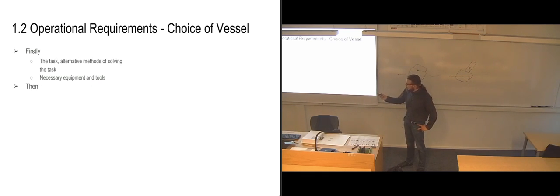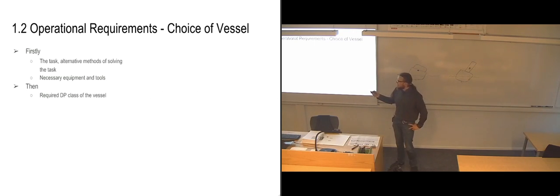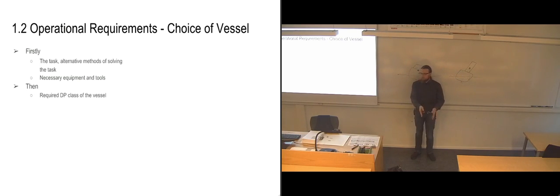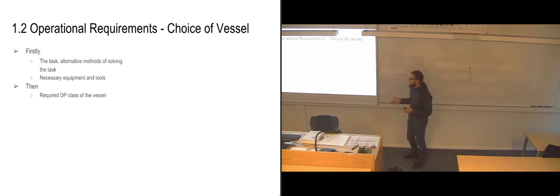Then, after this has been considered and you've gotten all of your options straight on what's actually possible to use, you can start looking at, for an example, what will be the required dynamic positioning level for this vessel. And that depends on how close to a rig the vessel has to stay. The closer to a rig it has to stay, the safer the DP system has to be. Because if you have the lowest class of DP, which is the most unsafe, it's still safe, but the entire dynamic positioning system will fail if one component fails in that system. So it basically has no backups at all.